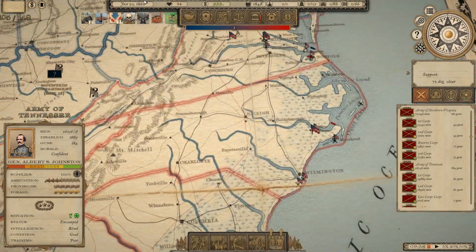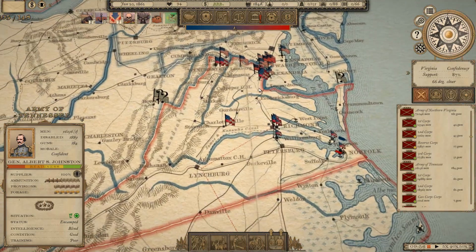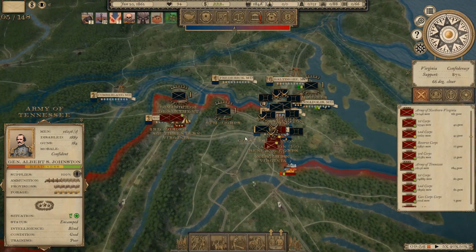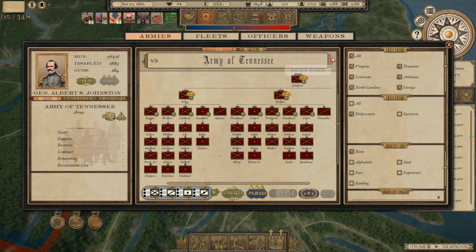So this was a good victory up here in Virginia. We've sent them packing. I'm feeling like we're doing a good job here in Virginia, holding them, but we are losing men, a lot of men, and that's a bit of an issue here.